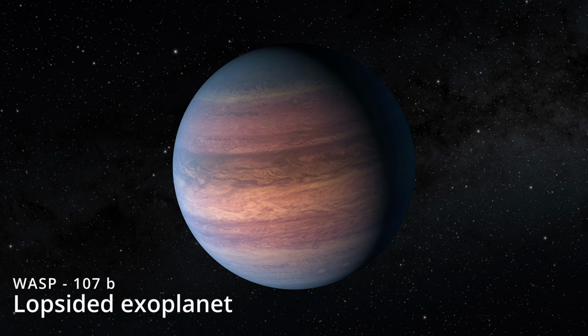But WASP-107b is just one planet, right? How does studying this one oddball planet help us understand the bigger picture of how planets form? That's the million-dollar question, isn't it? Every time we find a planet that breaks the mold, like WASP-107b does with its missing methane and bizarre shape, it challenges our existing theories. It tells us that we need to learn more about the processes that govern how planets form and evolve. So each new discovery is like adding another piece to a giant cosmic jigsaw puzzle. Exactly. And the more pieces we find, the clearer that bigger picture becomes.